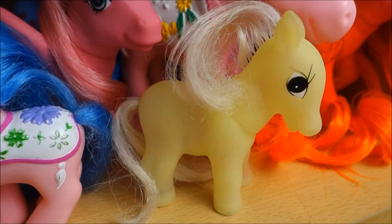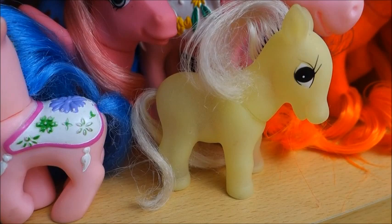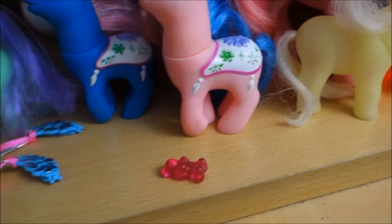This one I really love because it glows in the dark. Whenever I put all the lights out and leave the room when I'm going to sleep, it still glows very nicely. So, yep. And some of the Barbie accessories and stuff like that that don't really have a place.